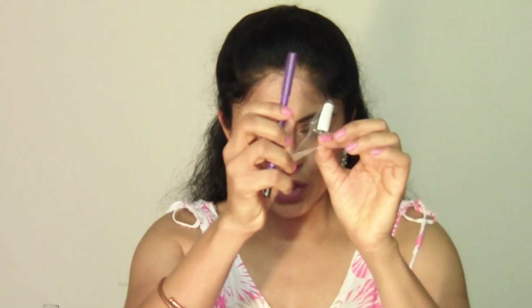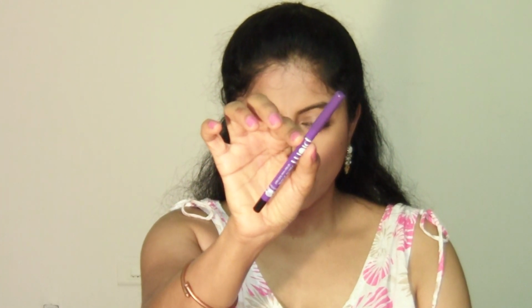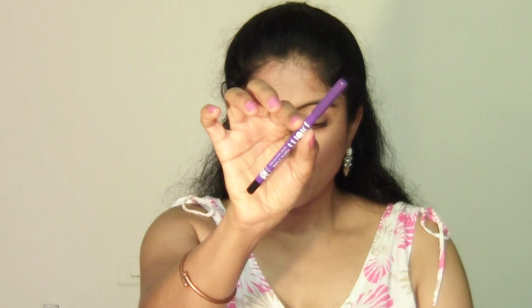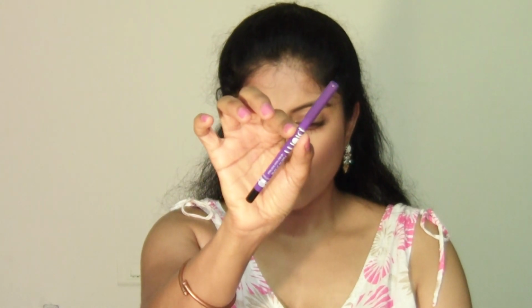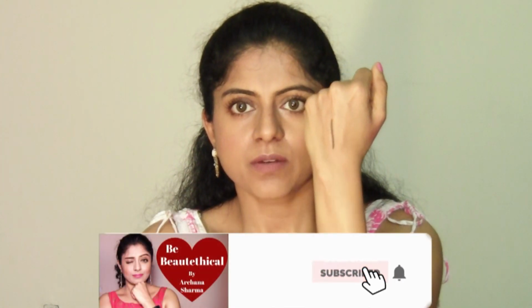So let me just open this up for you. So let's take a look at this kajal. This is Nature Studio All Day Wear Kohl Kajal. It is super black. You can use it as a kajal, you can use it as a liner. It's very smooth to apply. It's a gel based formula and it's 100% vegan, and of course Plum is cruelty free. So this is very easy to apply, very dark. You can see just one stroke has given a very deep line.